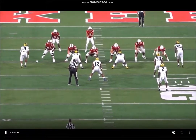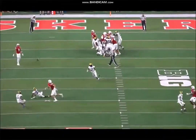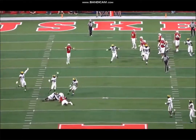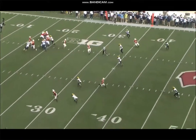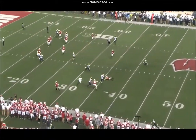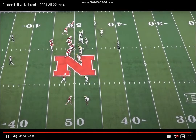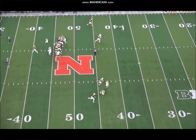Okay, so that's all the film I got on Daxton today. He was a fun player to break down and watch the film. Really twitched up, athletic guy, understands coverages, playing zone and man, knows his job, his position of power in man coverage, what his leverage is. He does a good job of reading route concepts too. He's also physical, willing tackler. It's not where he's at his best.